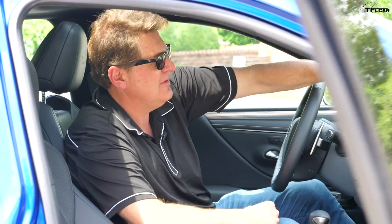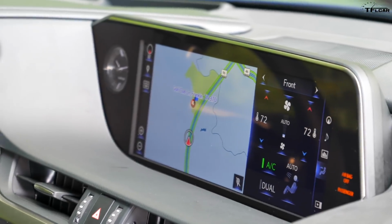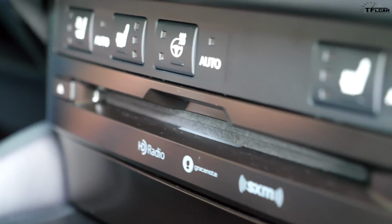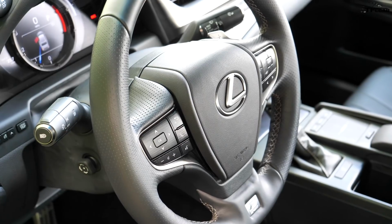Here's something weird. There's an analog clock kind of placed randomly near the display, but what's really weird is that a brand new car still comes with a CD player. Lexus says that the average buyer of the F Sport is going to be about 45 years old. Now, I'm quite a bit older than that, and the last time I used a CD was, well, at least 10 years ago.